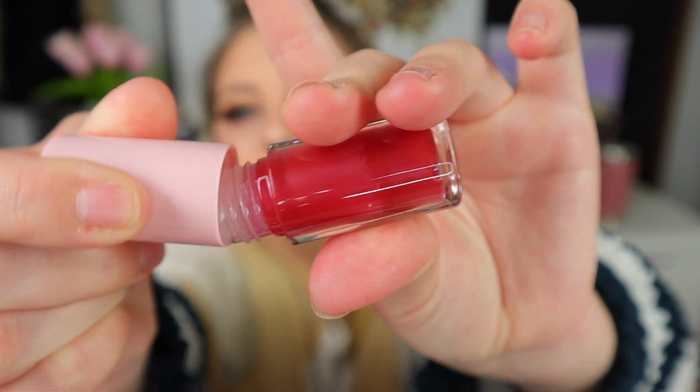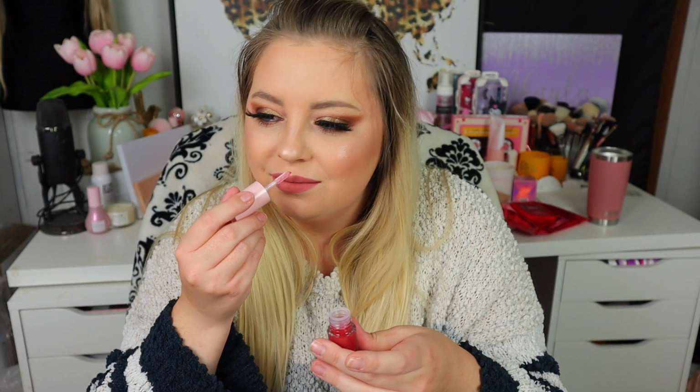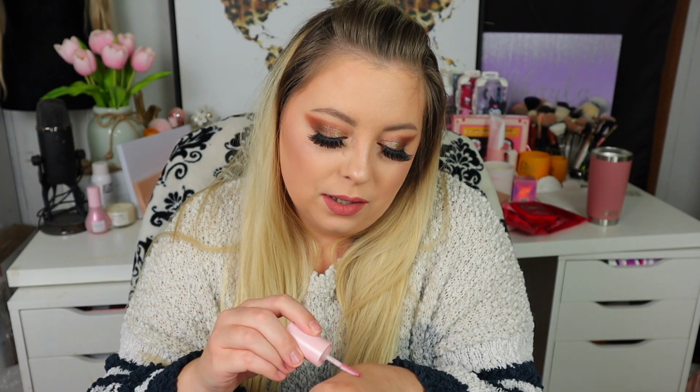That's a really weird consistency. It has a weird smell. Okay, well, the applicator is very firm. This is very thick. I don't like it. I don't like it. It's not often that I'm just like, get away from me, but get away from me. I don't like it.